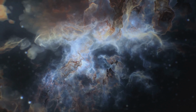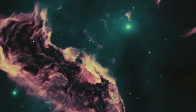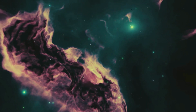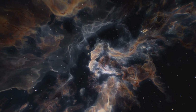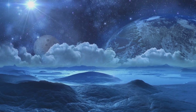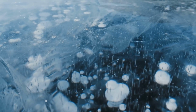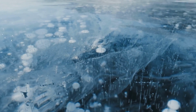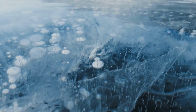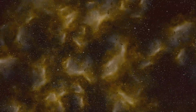These aren't just any clouds, my friends. These are interstellar nurseries, the birthplace of stars and planets, and guess what they're filled with? You got it, water. Now, I'm not talking about liquid oceans here. We're talking about water in its most basic forms, ice frozen solid in the depths of these clouds, and water vapor swirling among the cosmic dust.